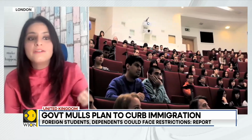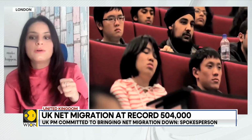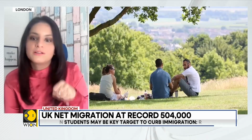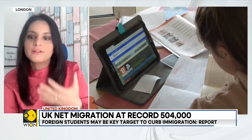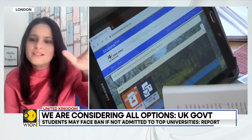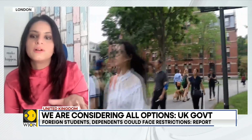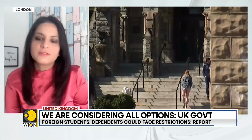But I think we need to really look at this definition of top and really think about, is that the best definition of a targeted intervention, or can we think more creatively and more innovatively to serve best the interests of the higher education sector, the international students whose welfare should be a pretty top priority in the UK, as well as the government's perhaps rightful concerns around migration.